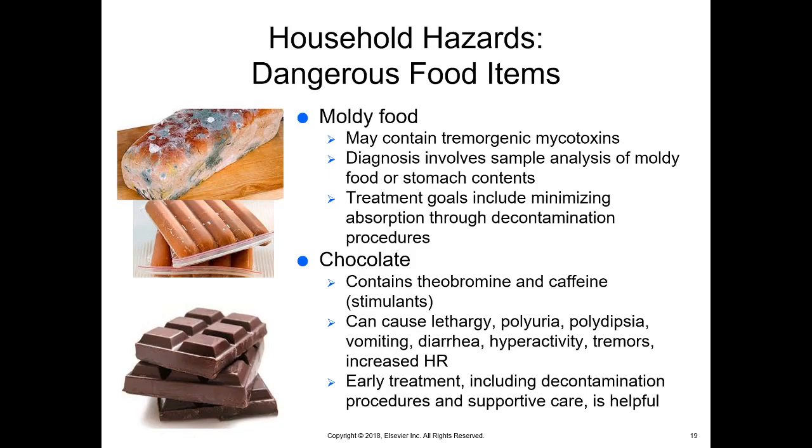Chocolate contains two things that are a problem. It contains theobromine and caffeine. Both of these are stimulants. As stimulants, they cause a variety of effects. They can cause lethargy if it's really bad, polyuria, polydipsia, so they drink a lot and urinate a lot, vomiting, diarrhea, hyperactivity, tremors, and increased heart rate. The problem with the increased heart rate is it can increase to the point that it actually kills the dog.